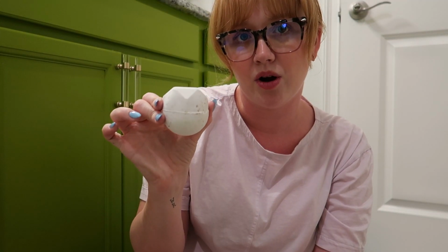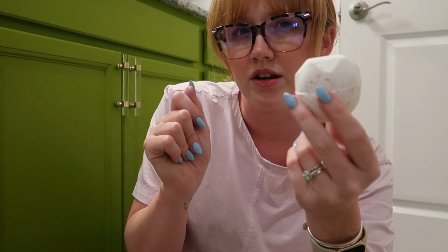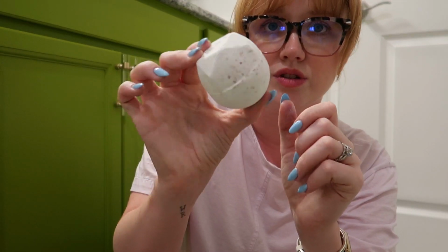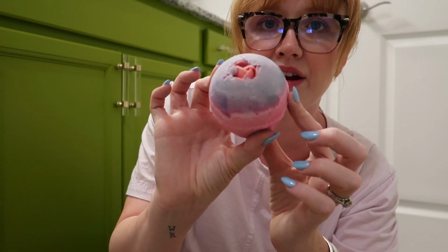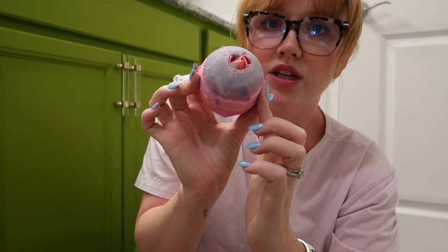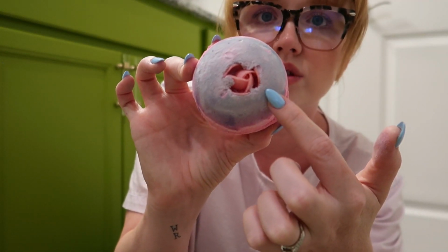Next up is the Butterball Bath Bomb. Now this just has soothing scents and lotions. I think it has cocoa butter in it as well, just for a soothing, hydrating bath. So this is one of their new ones. Then I picked up the Sex Bomb, which is this one. This one I've had over and over again. It smells really good, makes your bath really pretty, and it has a little rose in it as well.